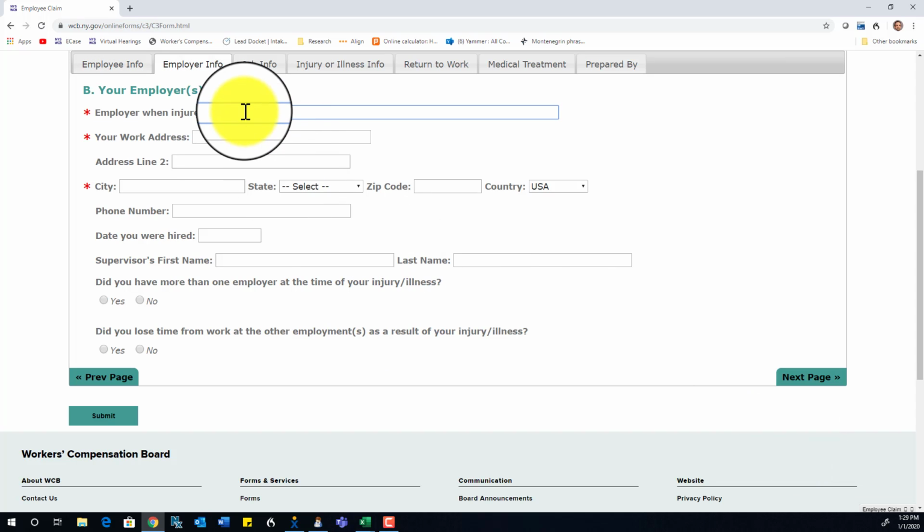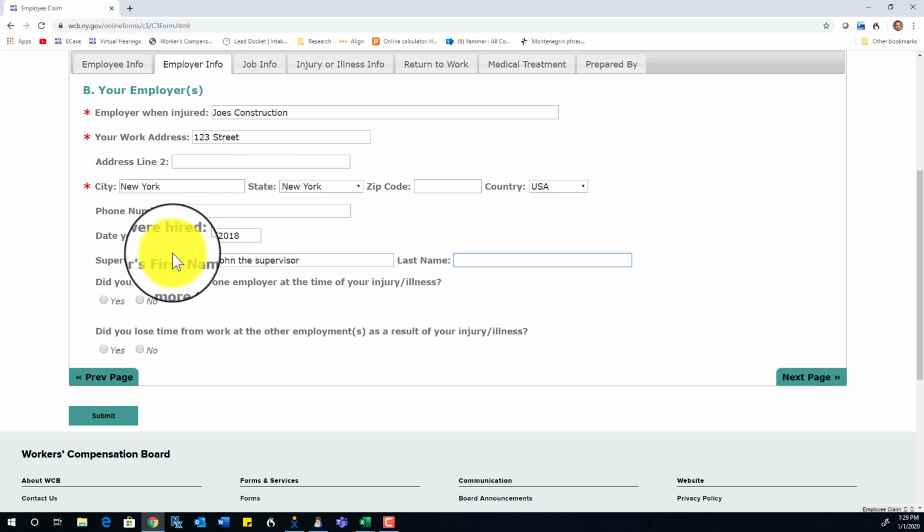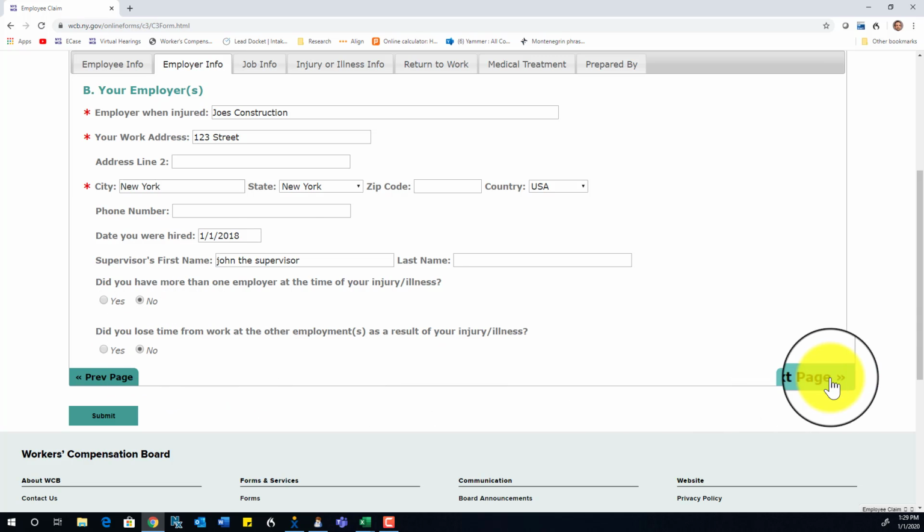And it'll tell you who you were working for at the time. Joe's Construction. Work address. Okay, and we're going to kind of just speed that up. And there, you can put different information if you know the date you were hired. That is great. If you know your supervisor's name. And did you have more than one employer? That's important because the number of employers will determine how much money you may be able to get, but the other employer does not get involved in your case, but we're going to say no. And did you lose time from work at the other job? No. Go on to the next page.